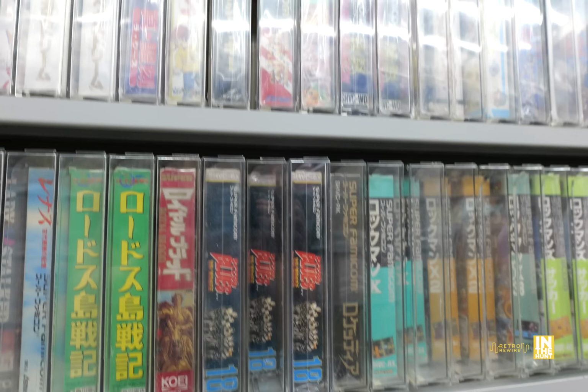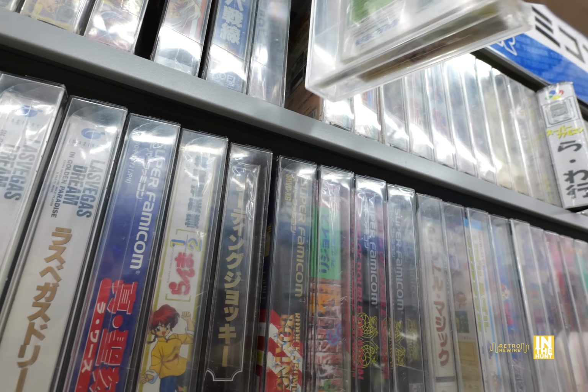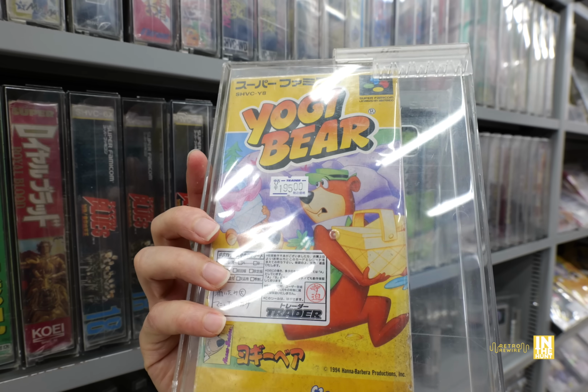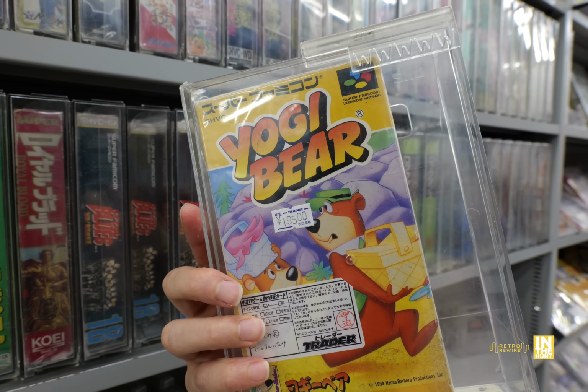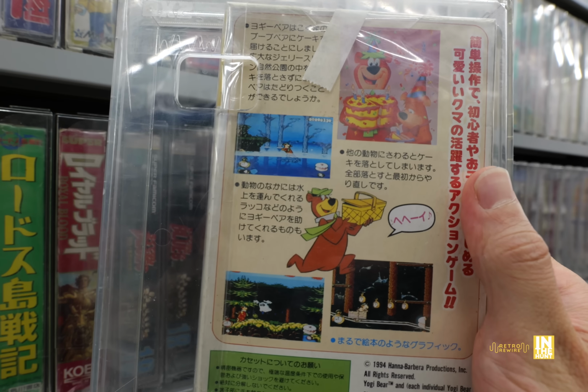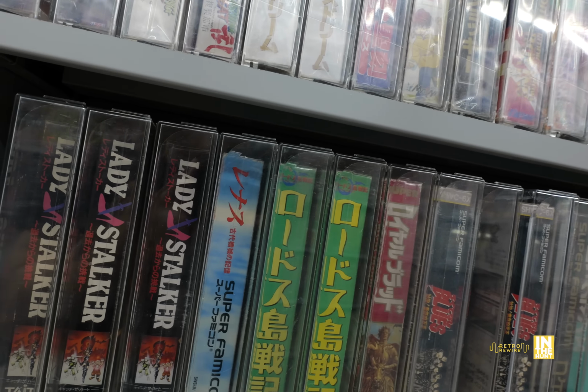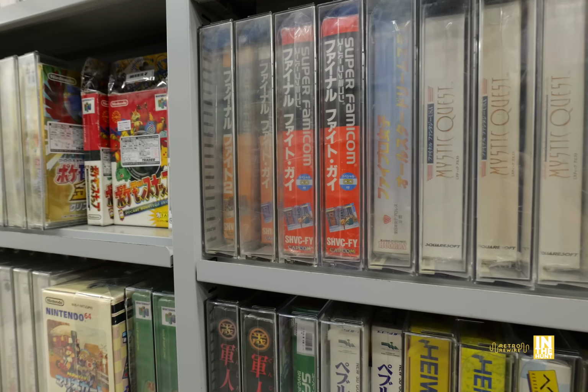I didn't read the note there, but yeah, here we have old Yogi Bear causing mayhem at Jellystone for 19,500 yen. Now, looking at the screenshot, especially the one with the water level, it looks pretty cool. But looks can be deceiving, and especially for that price, I recommend looking up some videos before you commit if you're after some Yogi Bear action.